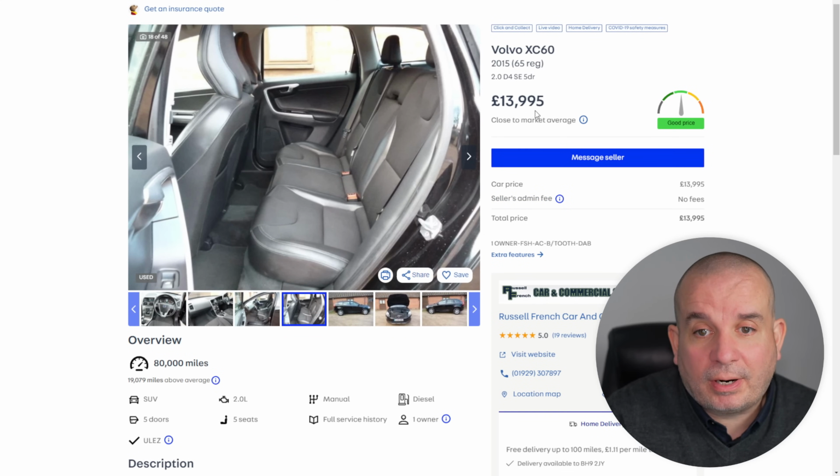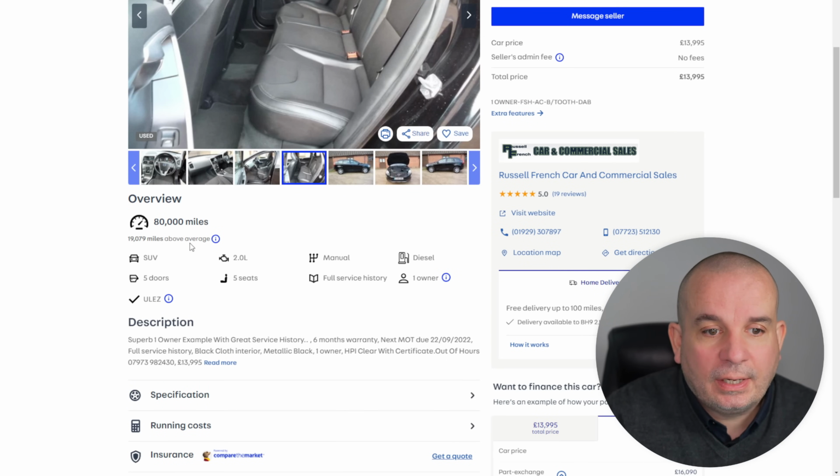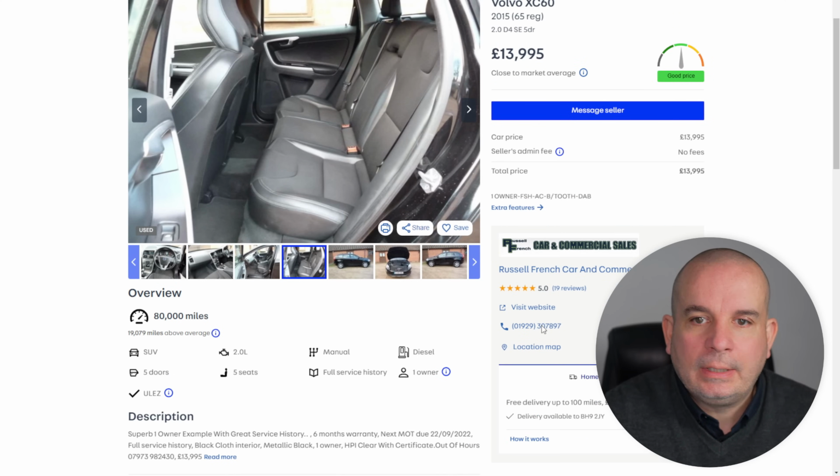So this one's 14 grand. It's the D4 SE model, 2015, as I said, 80,000 miles on the clock, full service history, MOT due in September. Now, if you're spending this kind of money with a car dealer, and the car's got less than 6 months on it or 7 months on it, ask them to stick a new MOT on it.